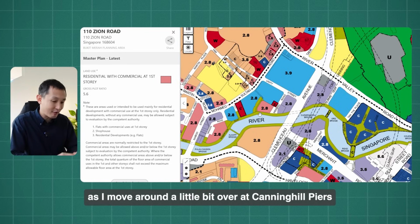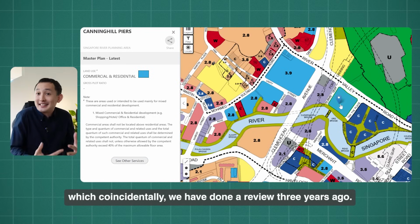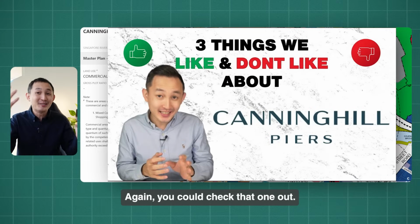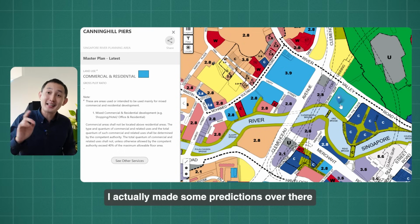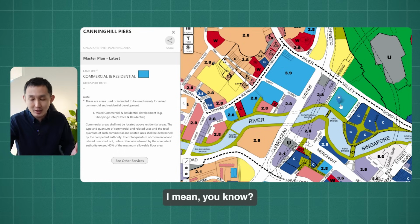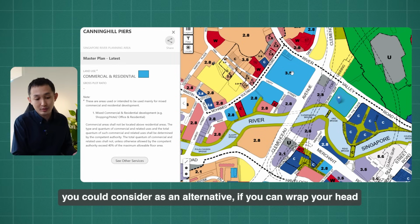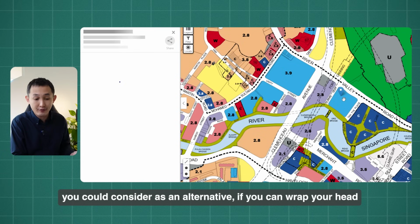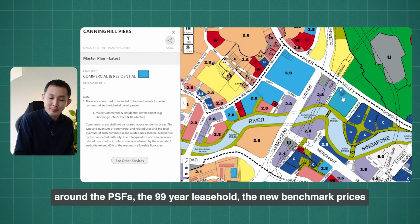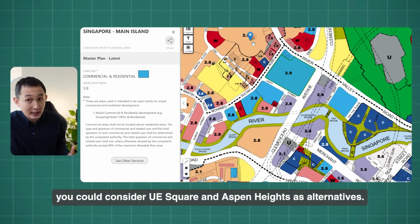Pardon me as I move around a little bit. Over at Canninghill Piers, which coincidentally we did a review of 3 years ago. Again, you could check that one out. I actually made some predictions over there that turned out pretty well. Quick one: we shared some alternatives to Canninghill Piers, and we said you could consider an alternative if you can't wrap your head around the PSFs, the 99-year leasehold, the new benchmark prices over there. You could consider UE Square and Aspen Heights as an alternative.